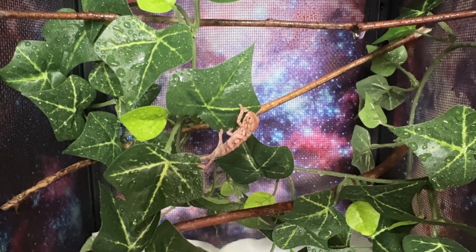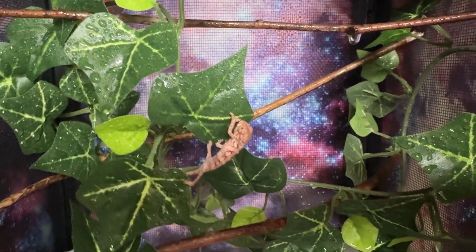I went from 10 to 32. So yeah, things are a little crazy around here. If my hair is any indicator, it's in a frizzy bun, because that's a reflection of my mental state right now, because there are so many babies, so many fruit flies, so many crickets just all over my reptile room because they pop out of the enclosures.